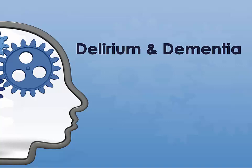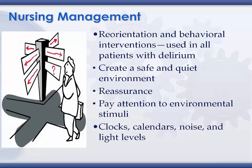Delirium and Dementia. Delirium is a type of mental confusion that comes on quickly, usually over a few hours or days. Patients with delirium may have the following symptoms, like trouble focusing their attention and being easily distracted, extremely mentally excited and restless, or quiet and drowsy. The key is to look for hallucinations, illusions, or delusions. Sometimes what they say makes no sense, and symptoms may get better or worse at different times of the day.